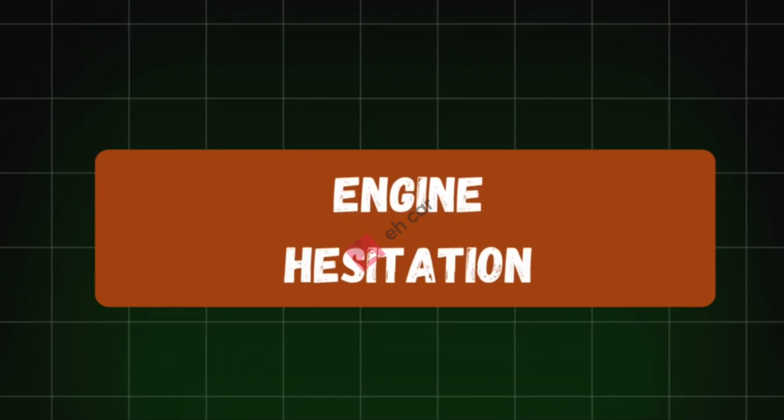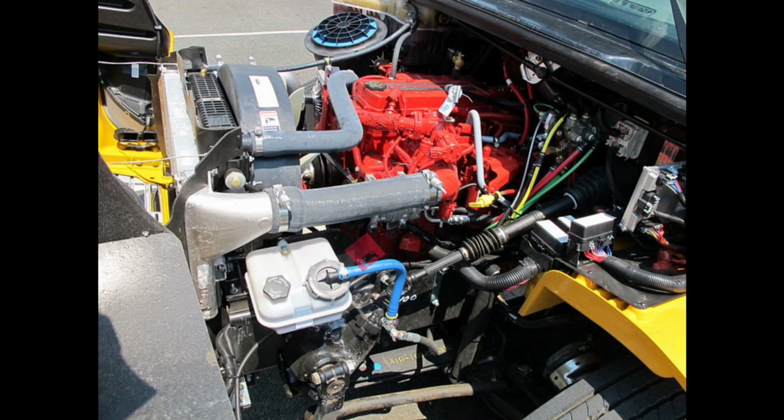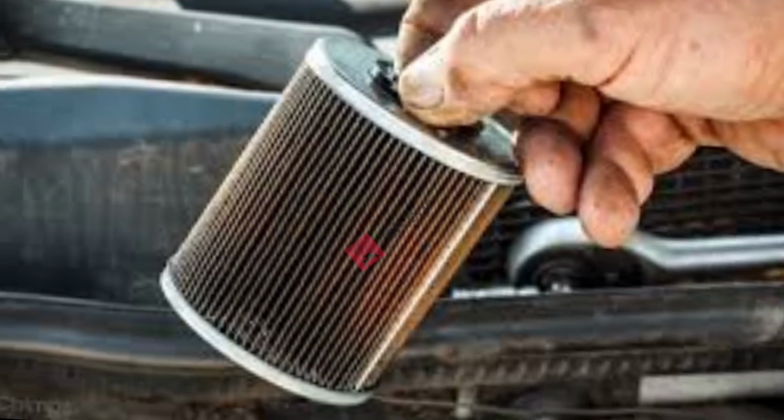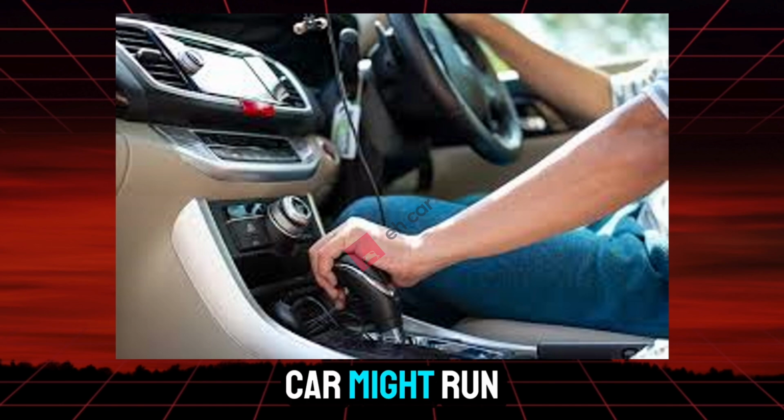Engine hesitation. You hit the gas expecting smooth acceleration, but instead the engine hesitates or stumbles. That hesitation happens because the restricted filter can't deliver fuel fast enough for the sudden demand. Loss of power under load. At idle or light driving, the car might run just fine.